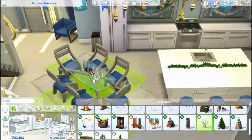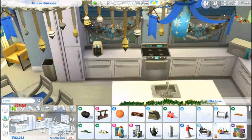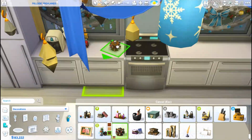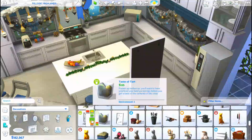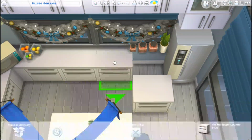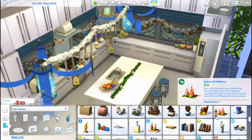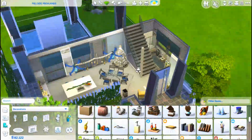Basically, all you'd have to do would be to remove all of the Christmas decorations, which, unfortunately, there are quite a bit of. I even added some Christmas decorations to the bedrooms themselves, so you'd have quite a lot to remove if you wanted to have this house not be decorated for Christmas. But obviously you could do that if you wanted to take the time.